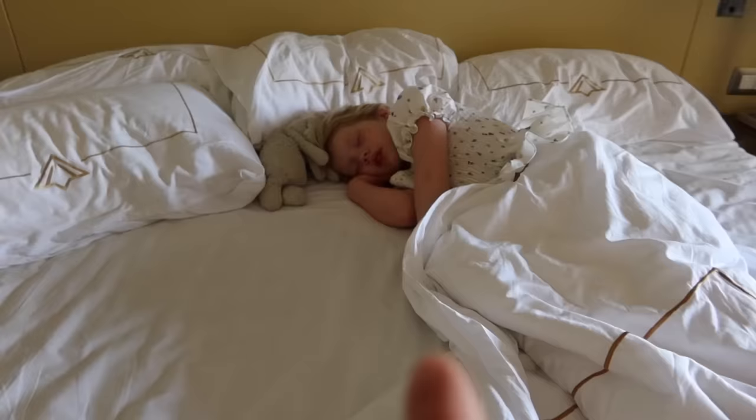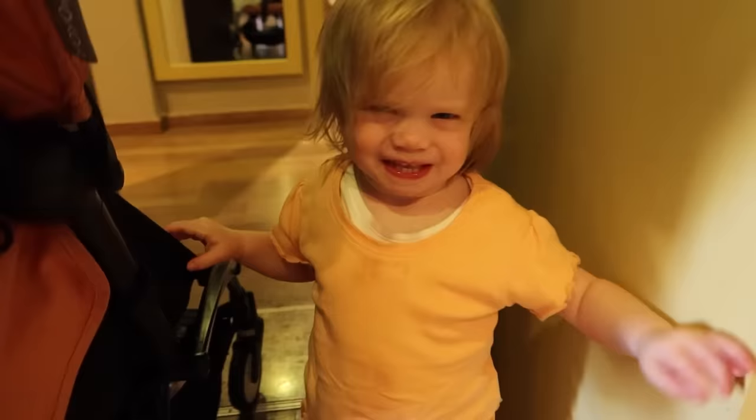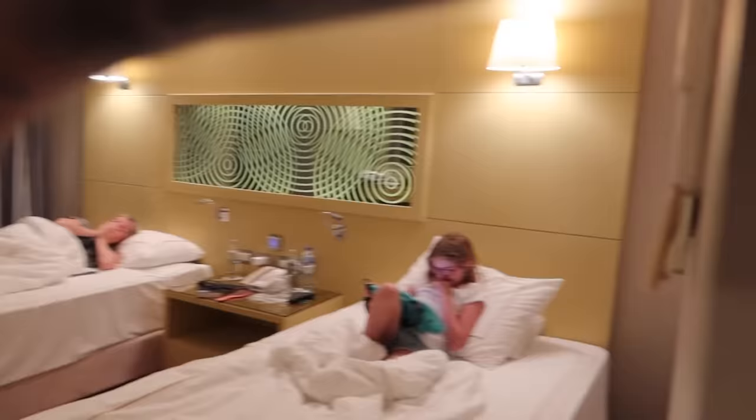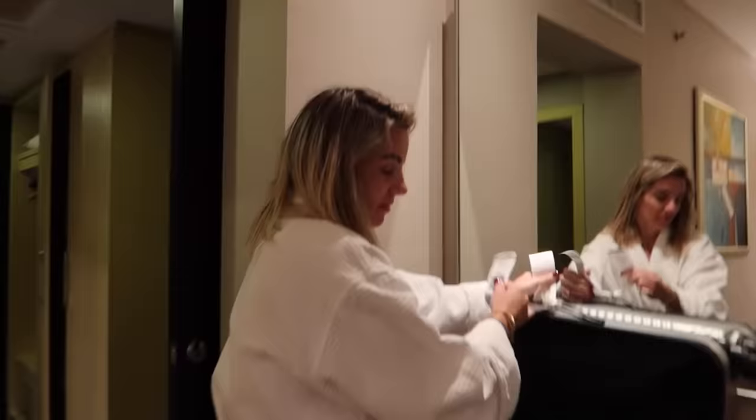Maddie Moose is awake. What's up with you? So we have a joining room with Sophie and Grace. Good morning, Grace. She doesn't want me to show her because she thinks she looks rough, but I think she looks beautiful. And good morning, Sophie. Good morning, Mum.